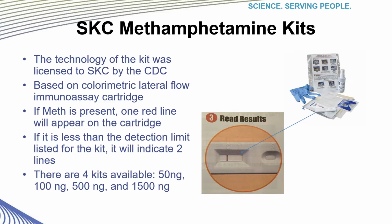The methamphetamine kit contains gauze or swabs, plastic trays, templates, gloves, plastic syringes that are all used for the extraction process, plastic pipettes, reagents, detection cartridges, small bags, and instructions. The technology of the kit was licensed to SKC by the CDC. It is based on a colorimetric lateral flow immunoassay cartridge, as you can see in the picture on your right. If meth is present, one red line will appear on the cartridge. If it is less than the detection limit listed for the kit, it will indicate 2 lines, one being fairly dark, the other one being a lot lighter. There are 4 kits available: 50, 100, 500, and 1500 nanogram kits.